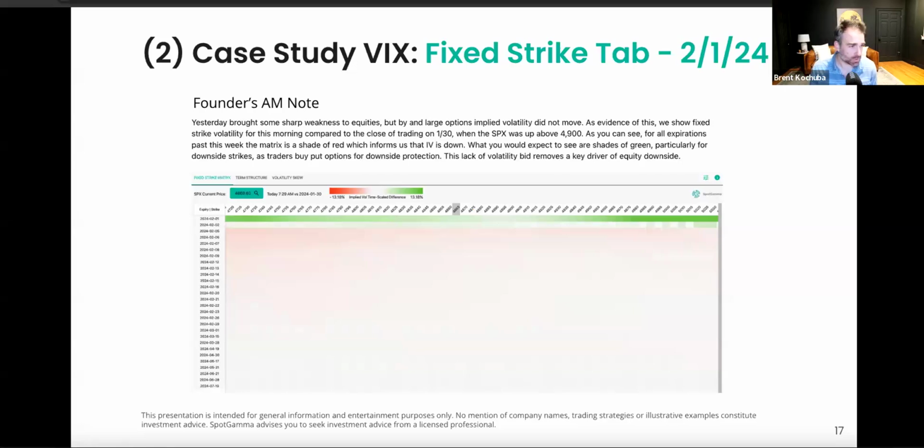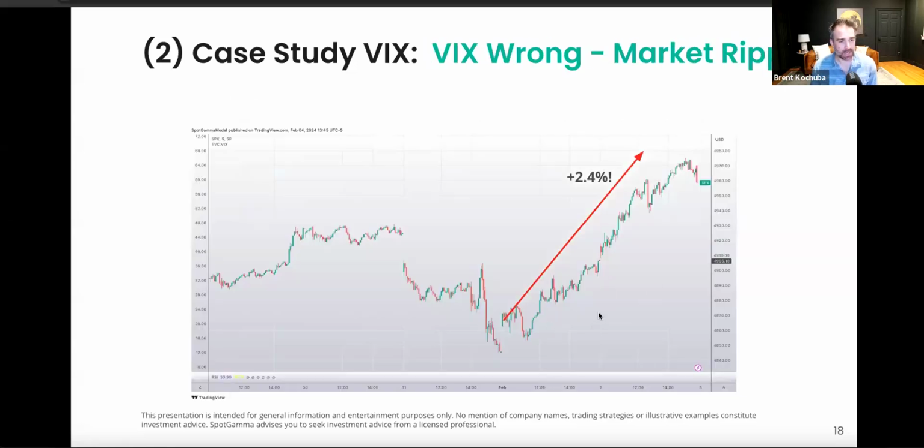And so what was the result of that? Well, the next day, the market ripped 2.5%. And the key insight here was that if you paid attention to the VIX, you're probably getting nervous. You're battening down the hatches a little bit. You're concerned because it looks like vol is going up, where instead what actually happened is that vol really took it on the chin, so to speak, and the market moved materially higher.